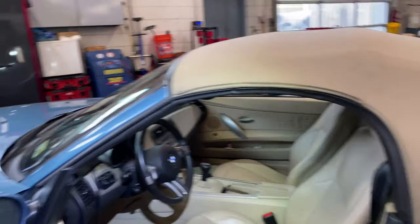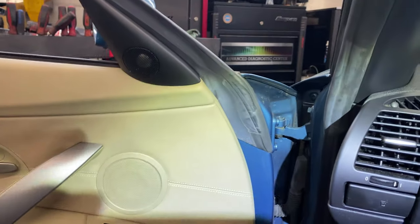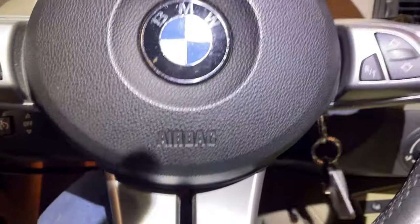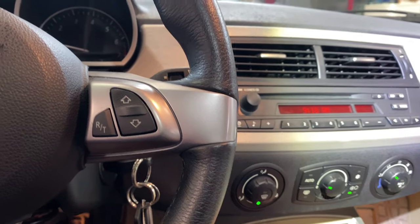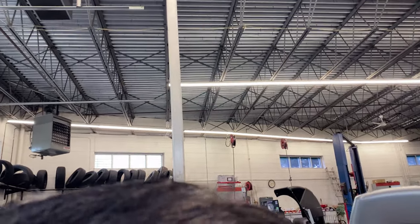So let's try to open or close the convertible top because we got no codes. Yeah, I got the car running. And now it's working. Yep. Hopefully you guys can see that. That's it. All right, so very quick and easy diagnosis.